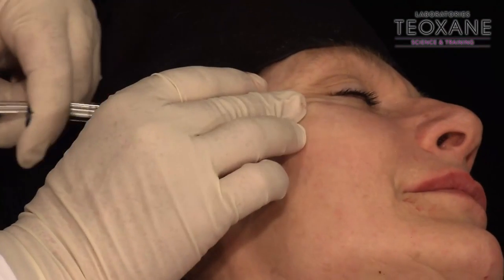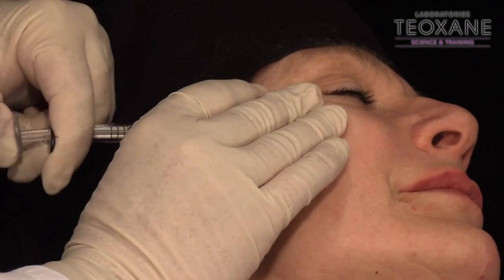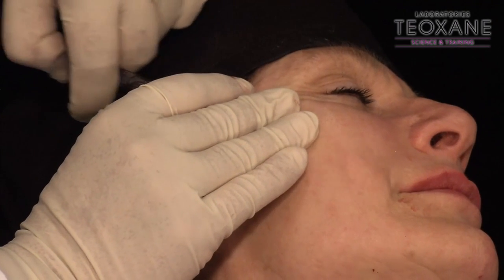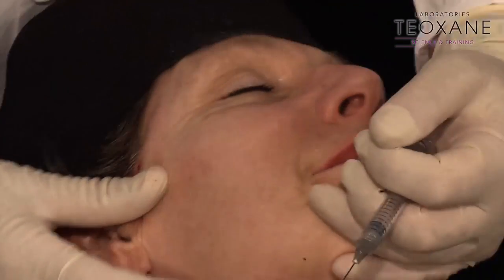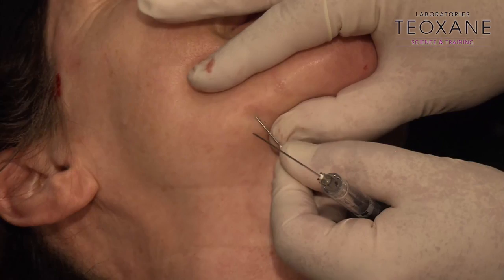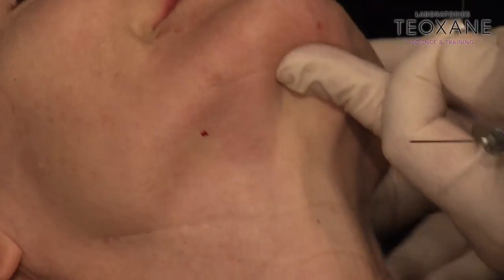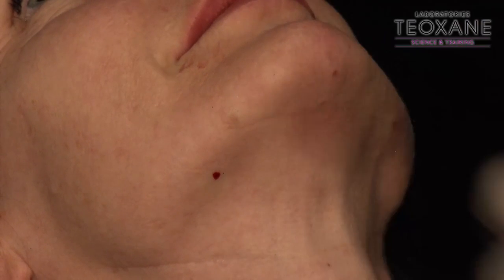Now you use Ultra Deep. Ultra Deep, yes. And before it was Ultimate. Ultimate for the temple, yes. Ultimate is interesting for this sort of area because it's thick, high viscosity, it lasts very long. Vertical position is important. You go tangent like this. Your position is really important. Ask the patient to look up. You're really tangent. You don't want to go too deep.